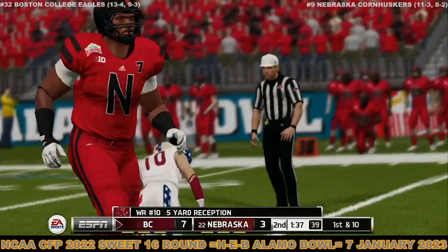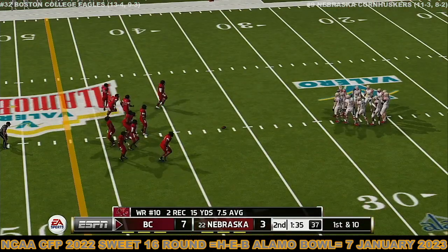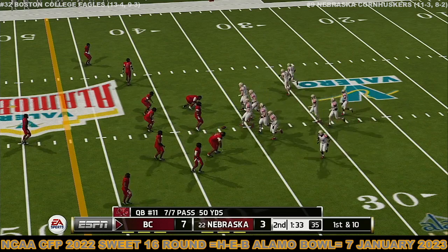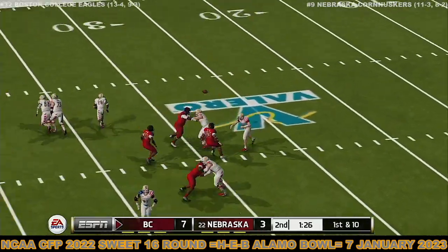He's hit and taken down. From their own 37-yard line, first down. Three down, three down. Mike 15, let's go.